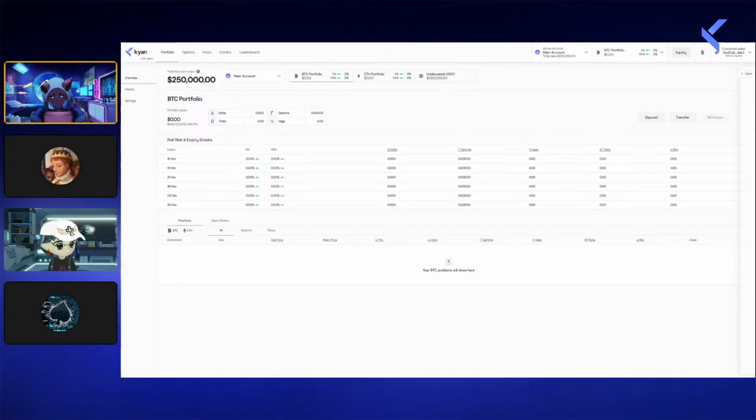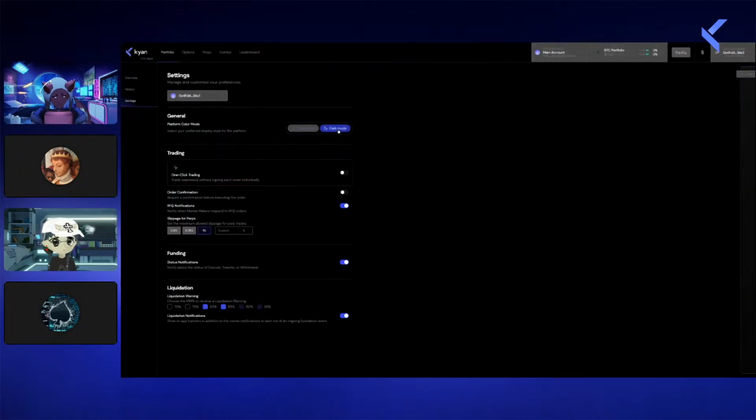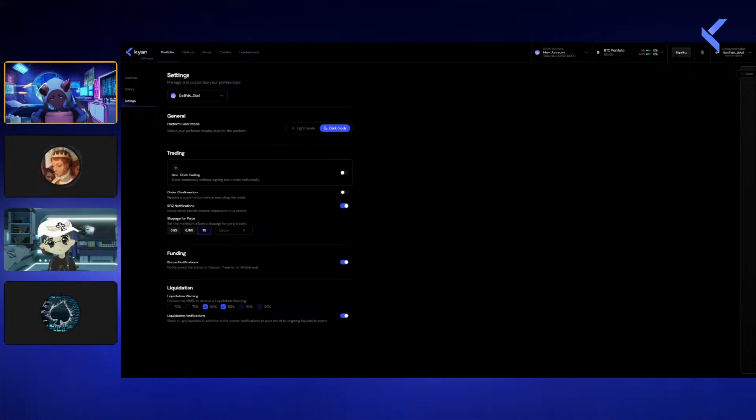Let me first do the number one thing you should do when you first log onto Kyan. Go over to settings, and click the button that says dark mode. Yes, please. My eyes. Thank you.